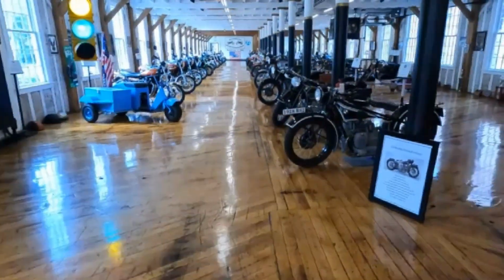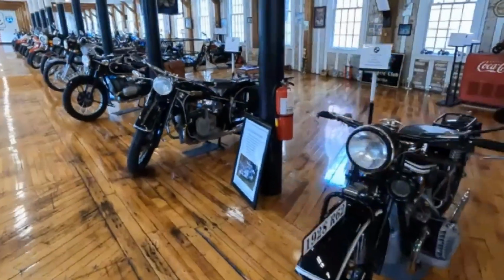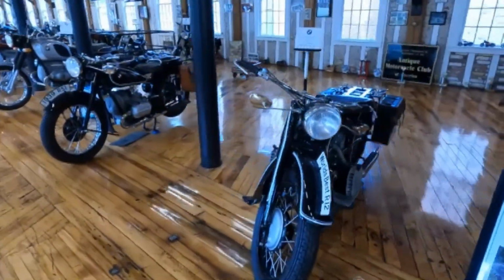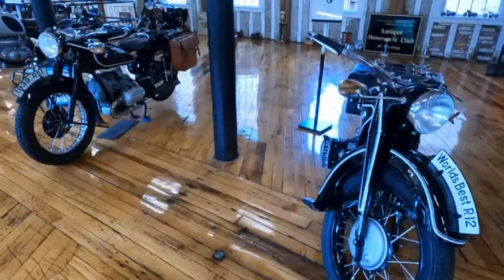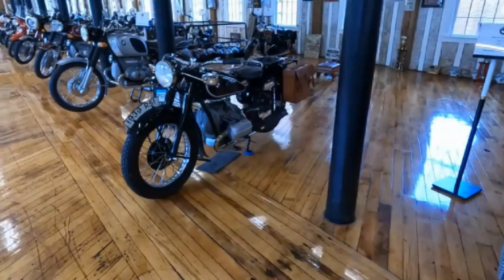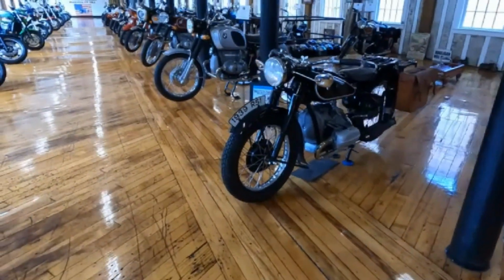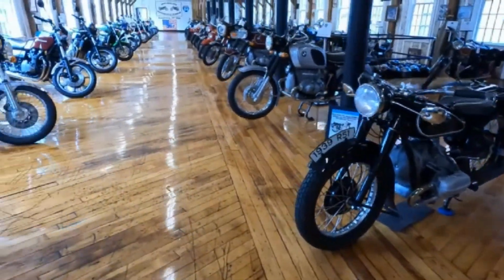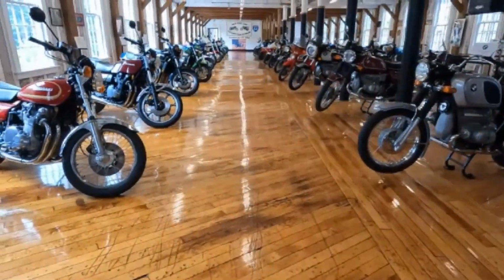All right, guys, we're continuing on here with our museum tour. Got some nice old BMWs over here. I'm not really a big fan of BMW motorcycles, but you know, I respect where they come from and where they evolved from, which was airplane engines and airplane manufacturer. And then since World War II, they had to change their manufacturing from warplanes to motorcycles and cars.